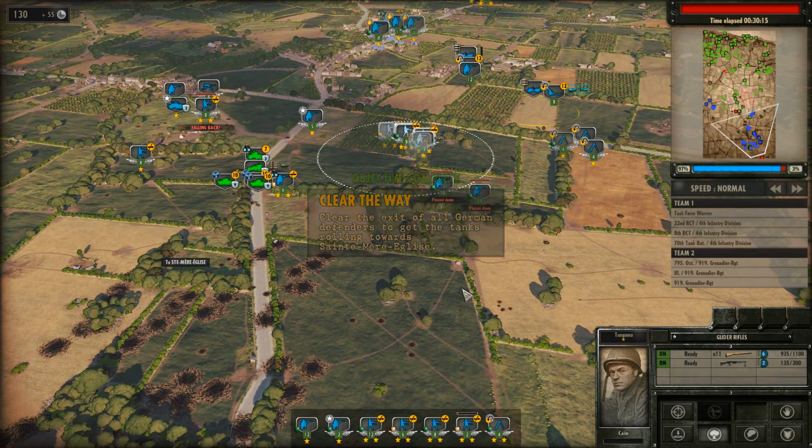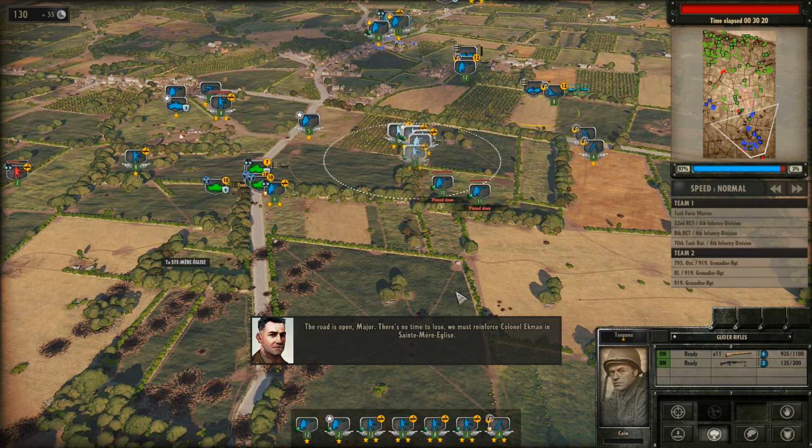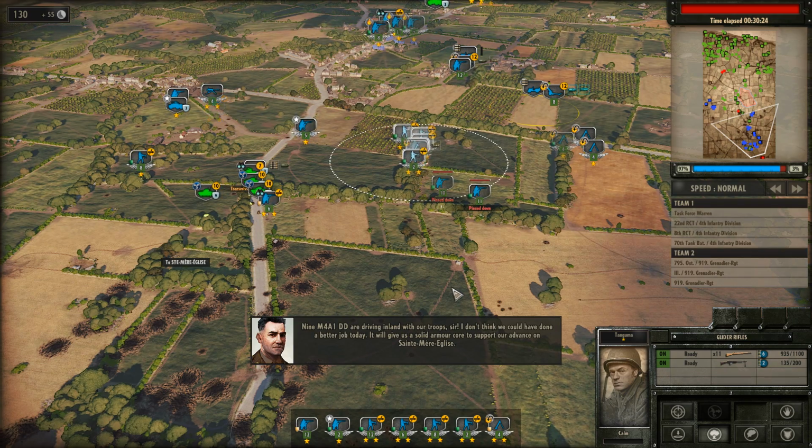Objective complete. Clear the way. The road is open, Major. There's no time to lose. We must reinforce Colonel Ekman and St. Mary Glees. 9 M4A1DD are driving inland with our troops.